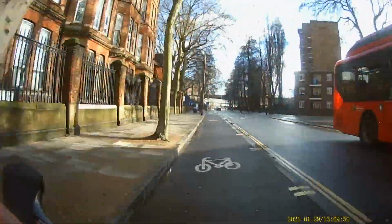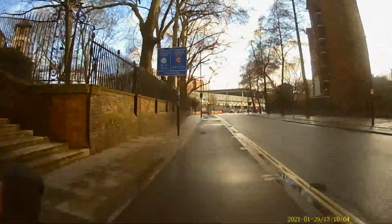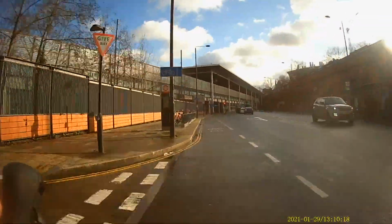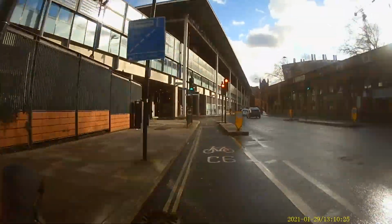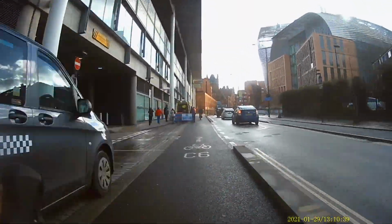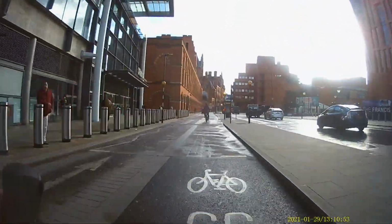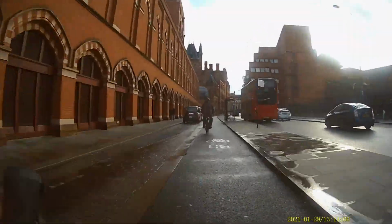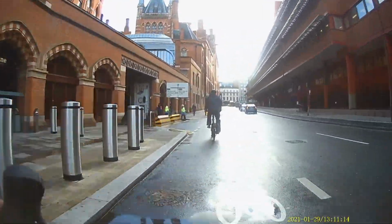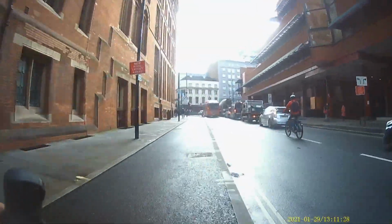Again, more cycle tracks on here. And you just keep going straight. And as you keep going down here, we're coming up to St Pancras Station now. And the lane here is protected, although for some reason there's cabs, taxis also sometimes parked alongside here, but it shouldn't really be a problem. They're mostly stationary. And yeah, we come up here.